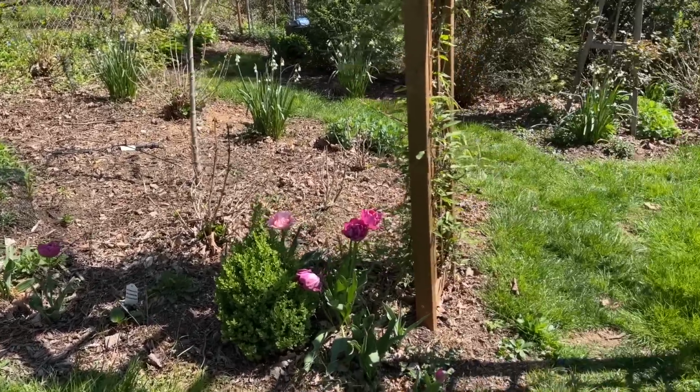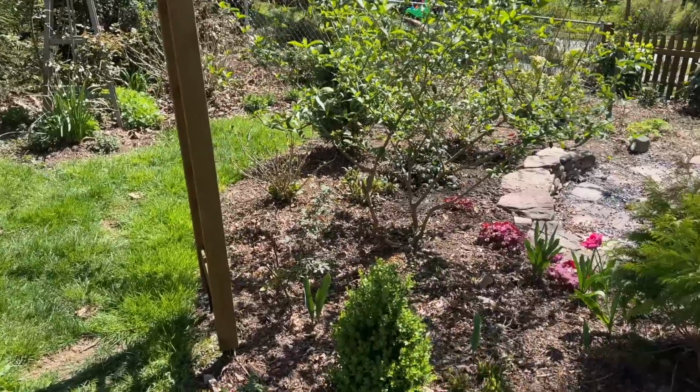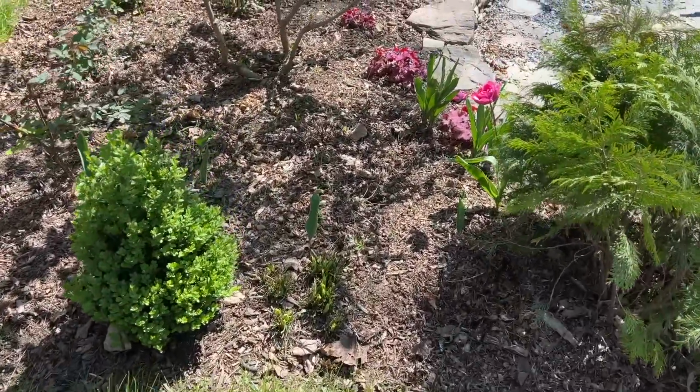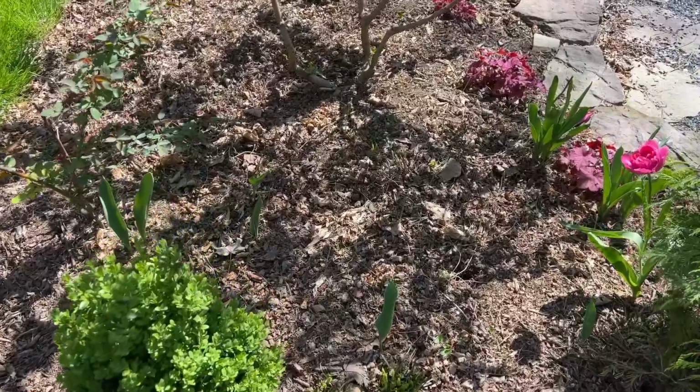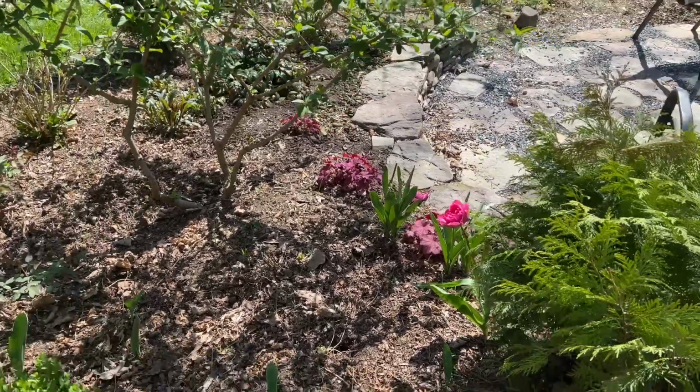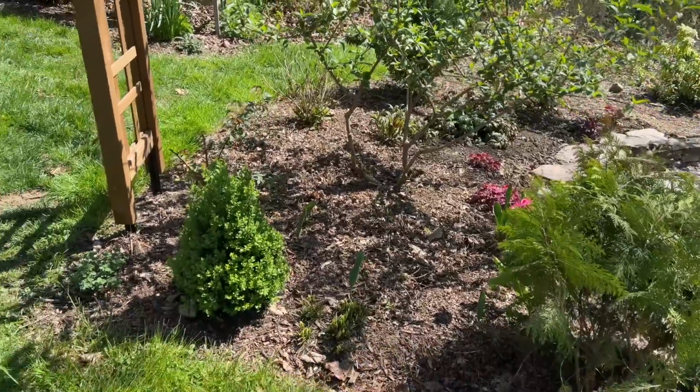And in fact, I had the same kind of tulip over here last year, and they very much did not come back very well here. We've got some random leaves in the bed and one or two flowers, but this is why I don't count on tulips to return.